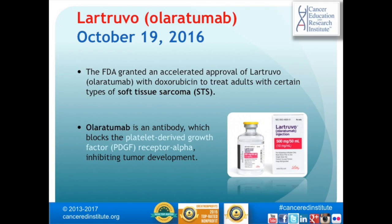Lartruvo, olaratumab. This drug was approved by the FDA on October 19, 2016 to treat soft tissue sarcoma. The FDA granted an accelerated approval for Lartruvo, a cancer immunotherapy drug, with doxorubicin to treat adults with certain types of soft tissue sarcoma, cancers that develop in muscles, fat, tendons, or other soft tissues.